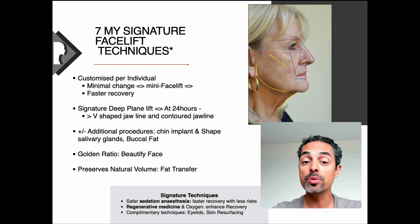I apply principles such as the golden ratio that looks at the relative proportions of each individual's face to give the best possible results. And often there are other techniques such as adding volume, fat transfer, that just make each result that little bit better and longer lasting.